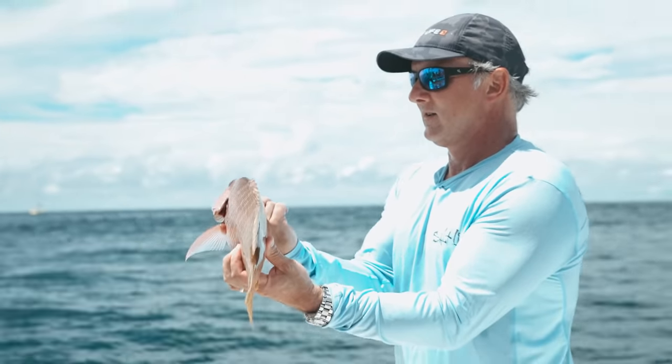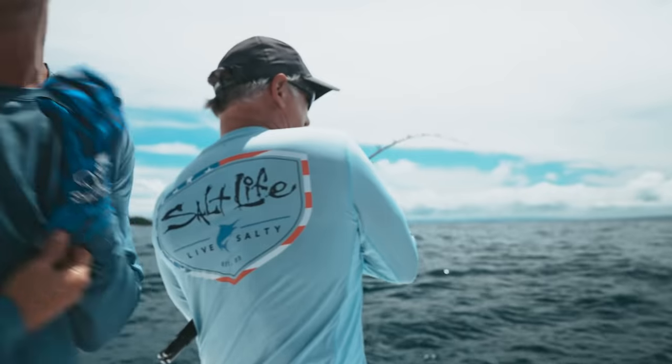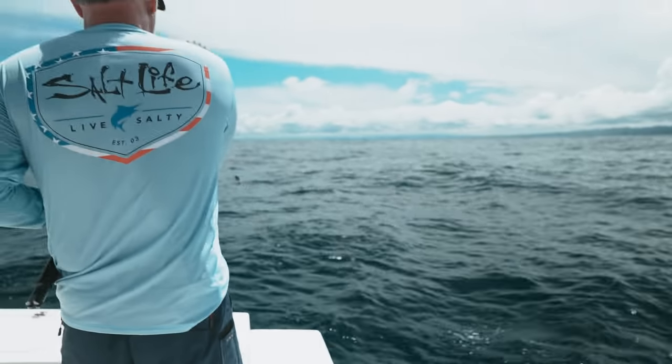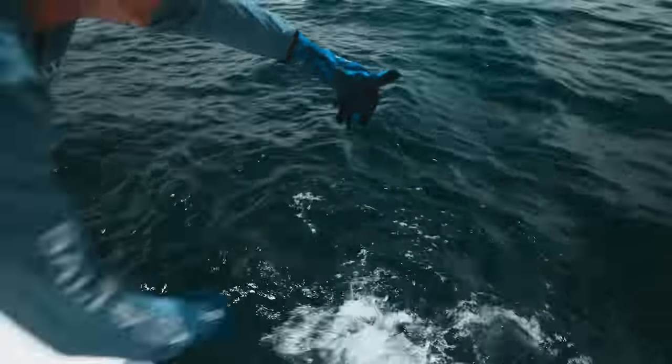Right after that snapper, he hooked into a pretty nice barracuda. Oh, what is that, a wahoo? Oh, it's a cuda. Barracuda. Those are pretty. Cheeky little guys. Right up on this side. Can't believe he hasn't cut the line yet. You know what?